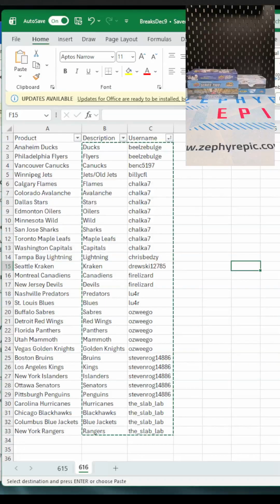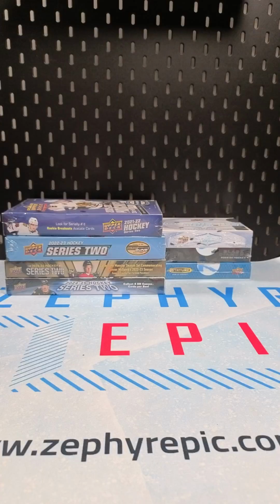There we go. There are your teams there, alphabetical by name. I'm going to switch it back to alphabetical by team, so if someone pulls something, I can cross-reference it.